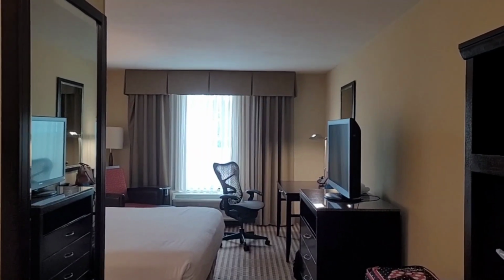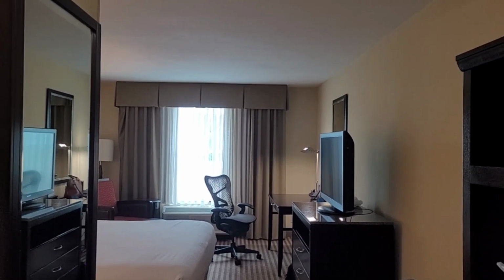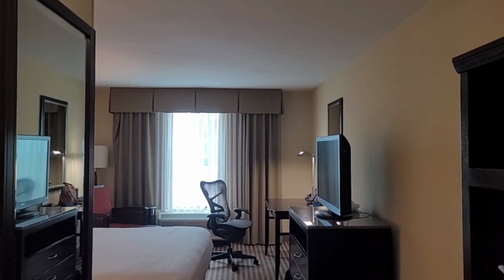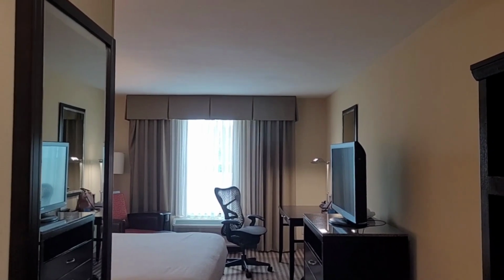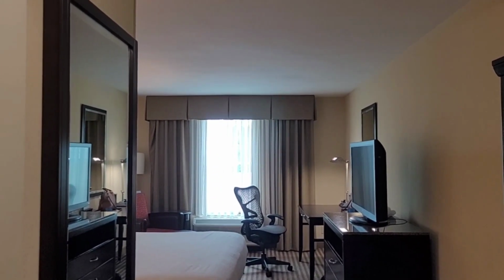Alright, so I am standing right at the door, and this is the view when you first walk in the door. The first thing that captured me as soon as I opened the door is that the room smells like cotton candy. It smells so nice in here. I wish I knew what scent they use. I'm going to have to ask the desk what scent they're using in these rooms. Alright, so this is just a standard king room. It's not a suite or anything.